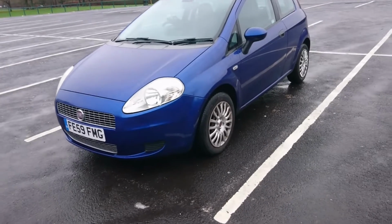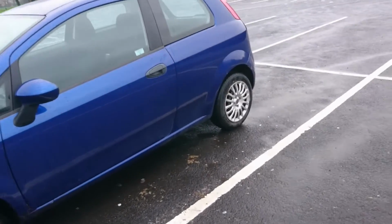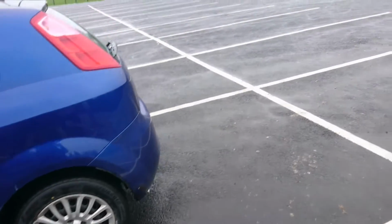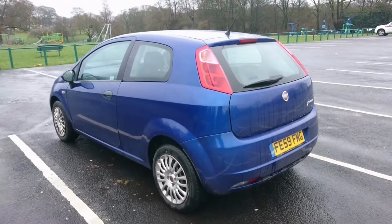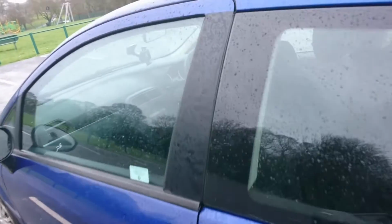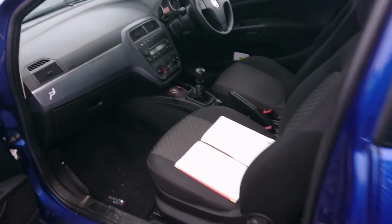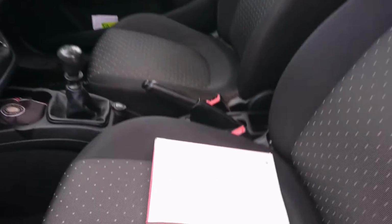Still got just wheel trims on this Active model. There are a few improvements over the previous one, but nothing really to note. The main thing is the badge is red, because in 2008 Fiat changed their badges from blue to red for whatever reason. If we go in here, we can see that the doors open very, very wide. I mean, if you had someone who had mobility challenges, it might be something to consider getting one of these.